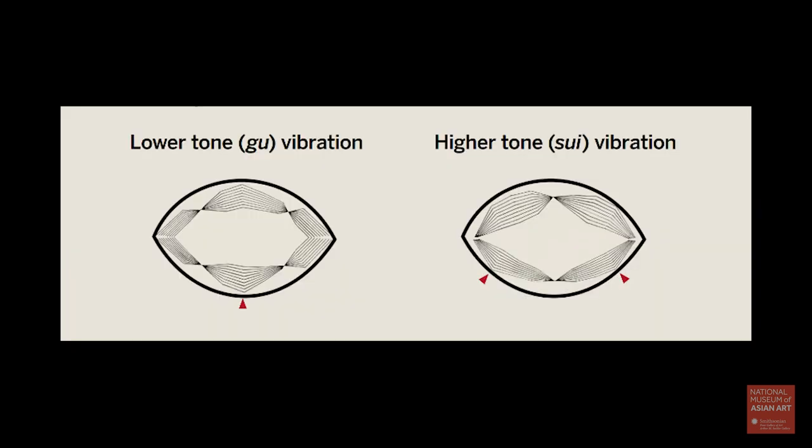This diagram illustrates where such a bell must be struck to produce each of the two notes: the center on the front of the bell and to one side. This quality makes Chinese bells very efficient. Chinese sets need half as many bells since each one can produce two notes. Therefore, the six bells in the Sackler set can actually produce 12 notes.